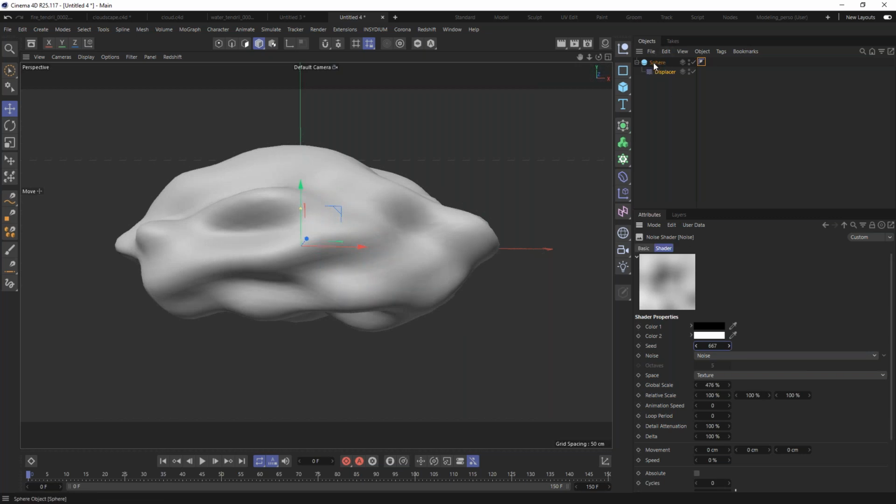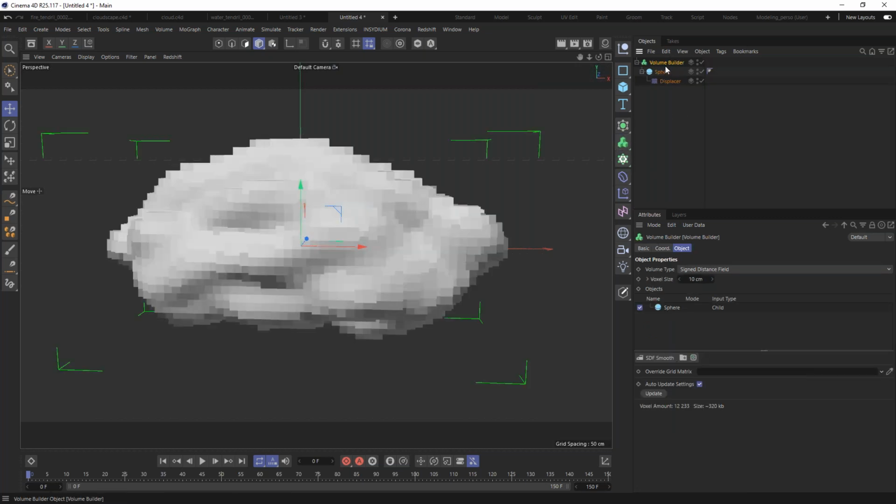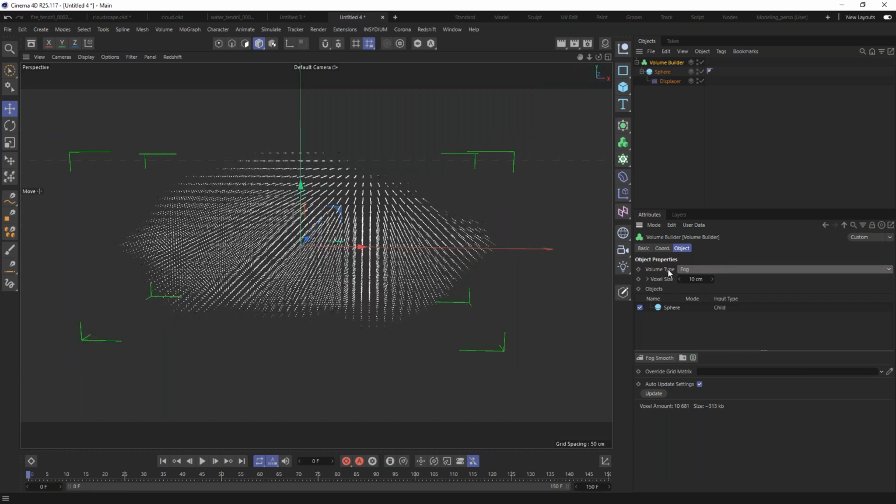Okay, so now we have this base mesh. I'm going to put it inside our OpenVDB builder. Okay, and now the trick is not to use the signed distance field. We do not want to mesh it. We want to use the fog settings. And the fog settings are going to give us small dots, which are the voxels.